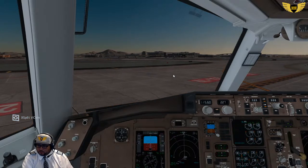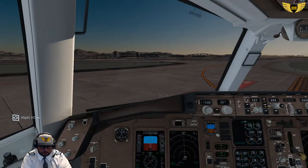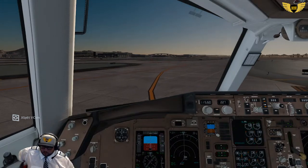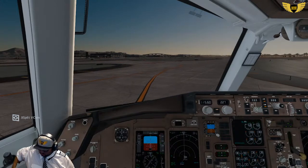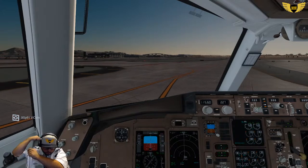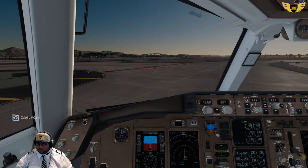So yeah, another airport we're going to, though, like I said, it's pretty cool. It's pretty unique, I should say. It's cool in here. So yeah, pretty cool, pretty unique.